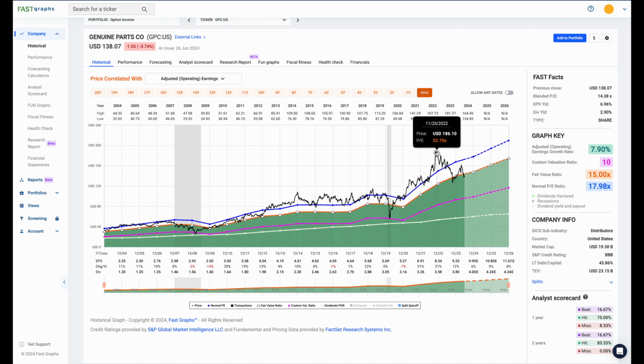And then again in 2022, it had a 22 PE multiple, but now we're getting it at under a 15 multiple, at 14.4 blended PE, and an earnings yield of almost 7%, which is real good, and a 2.9% dividend yield, which is good as well. It is a triple B credit rating, which is good. The long-term debt to cap ratio of 43 is good. So this is why I like and why I bought shares of this company.